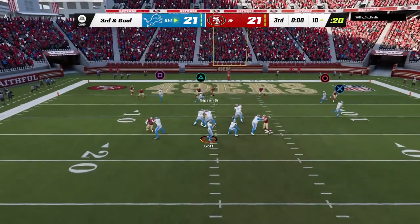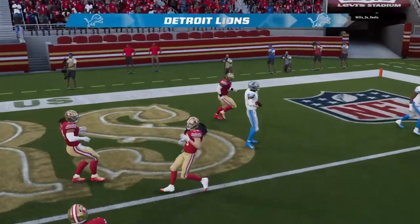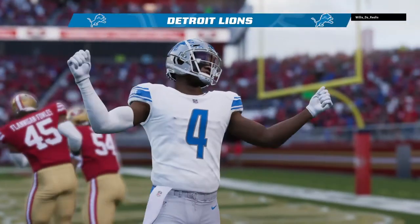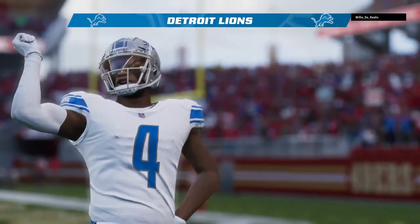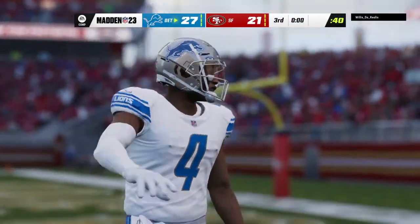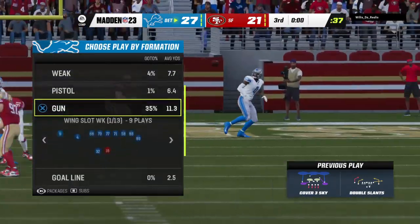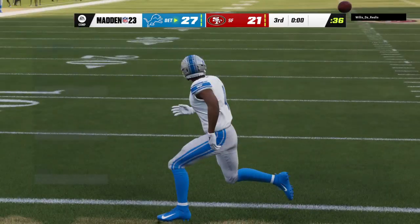Now Goff on 3rd and goal. And that is caught. Touchdown, Detroit. Jared Goff with his 3rd touchdown pass of the afternoon. And the Lions, on the final play of the 3rd quarter, have taken the lead. So this game tied at the half, but we are tied no more.